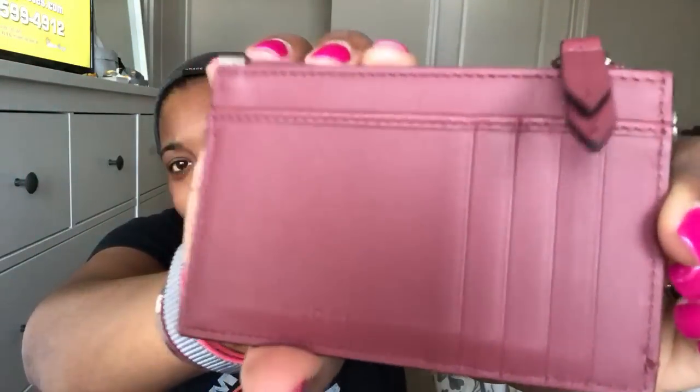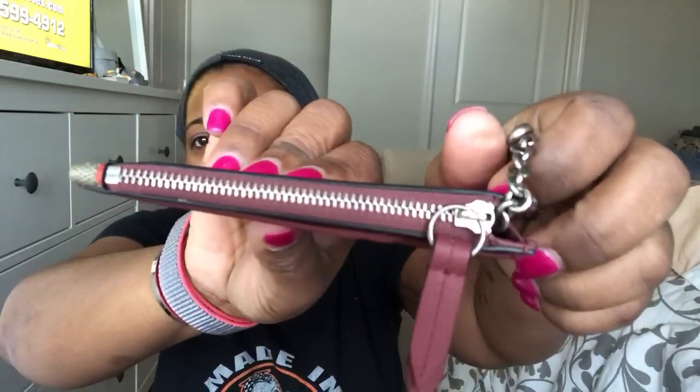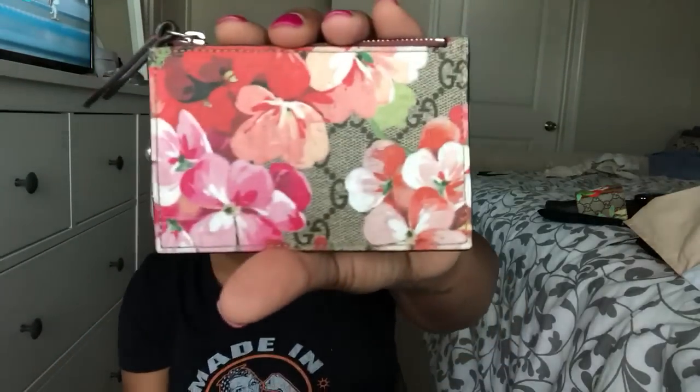So this is probably my most used piece, and as you can see, it doesn't have much wear and tear, and the zipper is really nice and smooth. I really like this little guy. It says Gucci right there. I hope you guys are able to see that. This is probably my most used piece out of my collection, and for good reason, because it just works really well, especially in small crossbody handbags or small handbags period, because you have your keys and your cards right there for you. So this is my most used Gucci item.